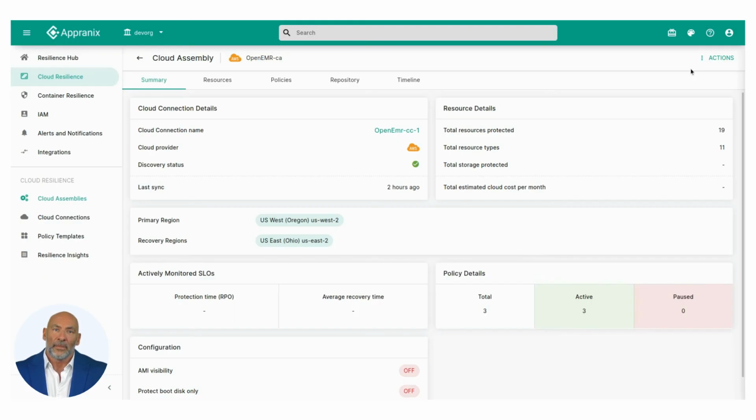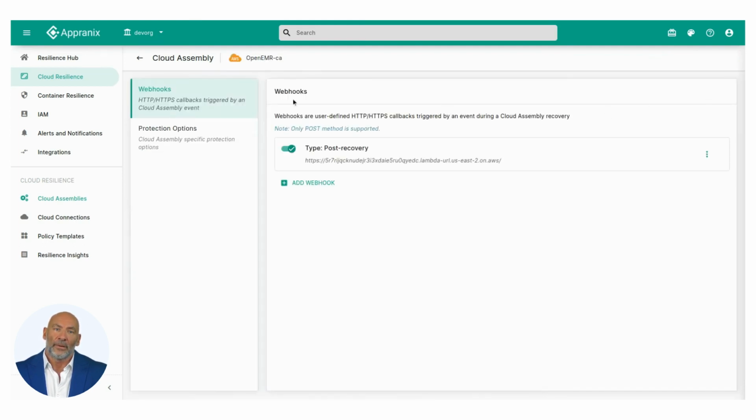In the Cloud Assembly page, click Actions from the top right corner and select Configuration. Here we will be using a post-recovery webhook to update the DNS name of the application load balancer in the public DNS zone. These webhooks trigger HTTP/HTTPS post calls to specified URLs.